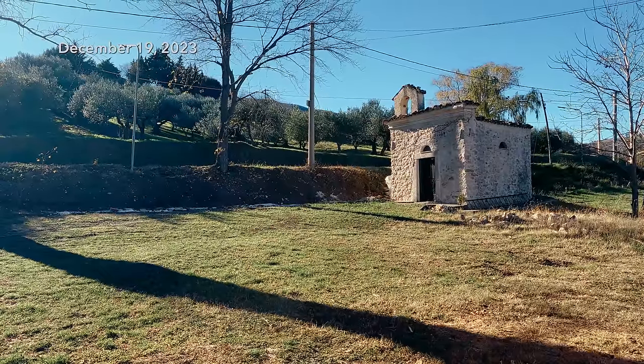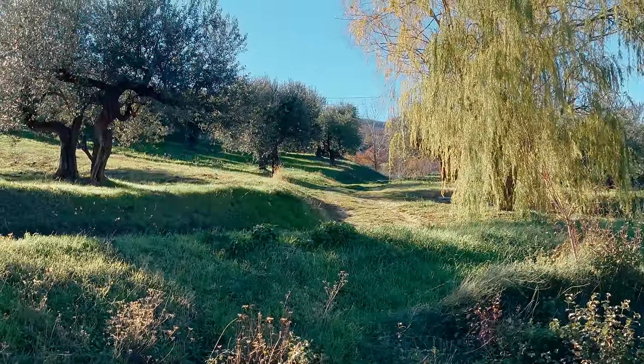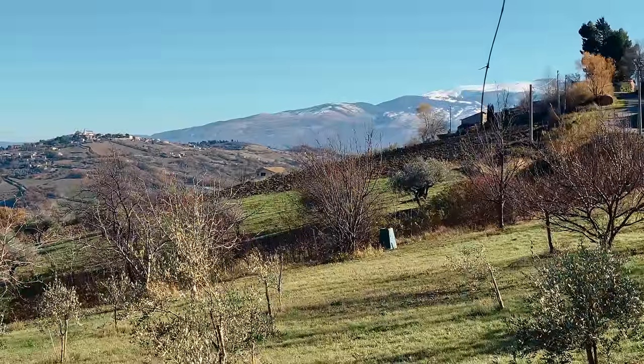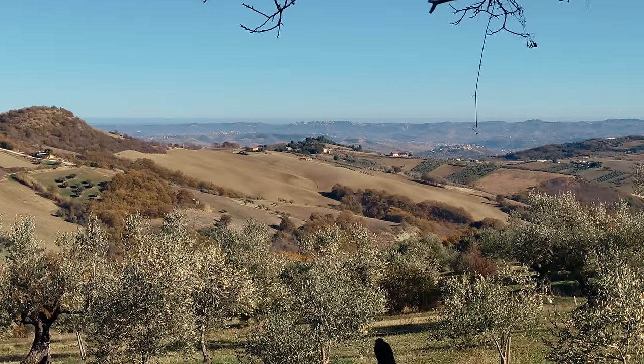For me, coming from Poland, to see green grass, sun, blue sky, birds chirping, and 20 degrees Celsius on the 19th of December is a completely new experience of life.